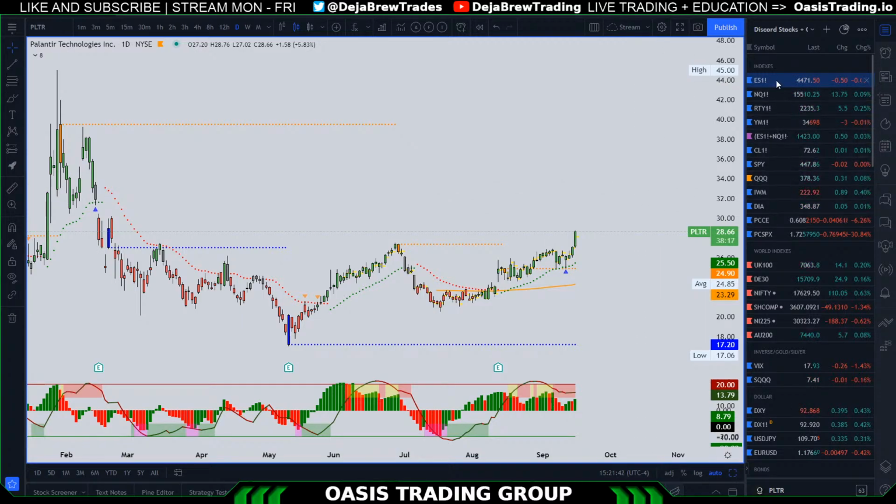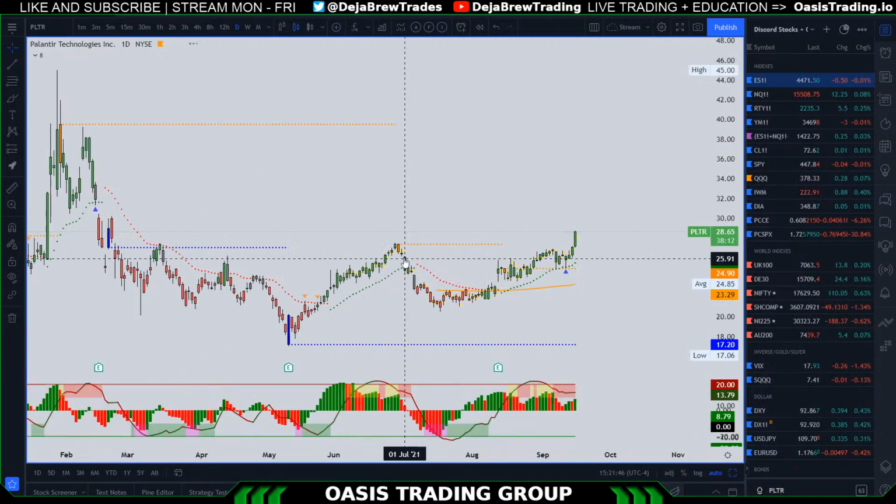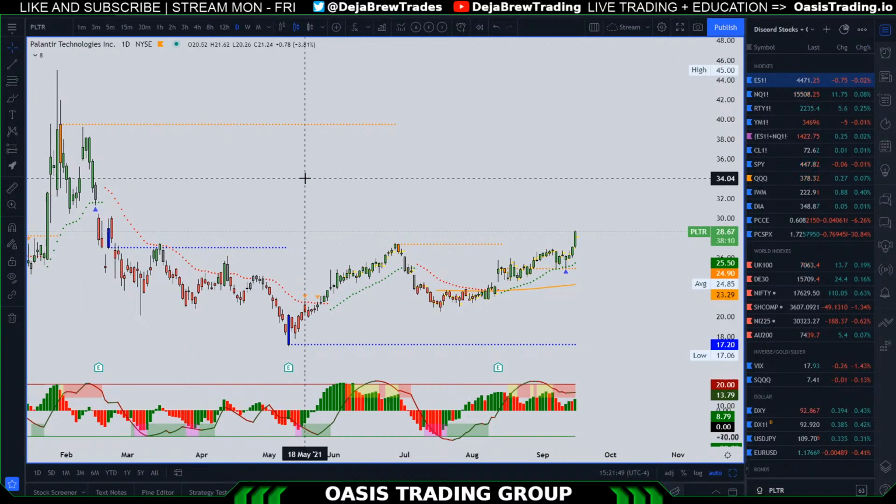I want to see a retest at 27. I won't touch it until that happens. Yeah, I want to see the range be tested for sure. Either a bulldog or the range.